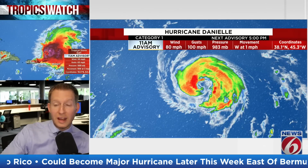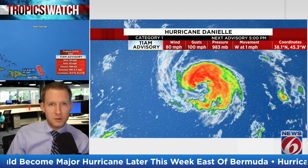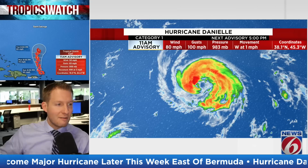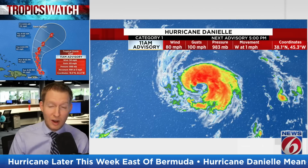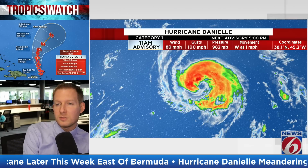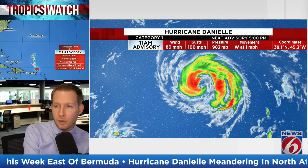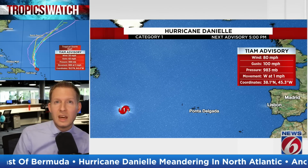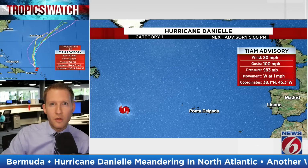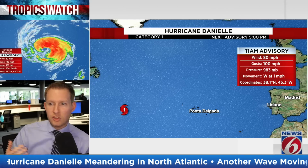Hurricane Danielle now continues to just hang out in the North Atlantic. Right now, not bothering anything. I'll show you the latest forecast track to kind of put in perspective where this thing is, but it is in a very atypical spot for a September hurricane, just meandering and strengthening in the North Atlantic. You see it there, wind speeds sustained of 80 miles per hour, gusts of about 100 miles an hour, the pressure dropping to 983 millibars. Again, we always talk about it. The lower that pressure gets, the stronger the storm is, and then the wind speeds start to gradually respond to a deepening system or a strengthening system.